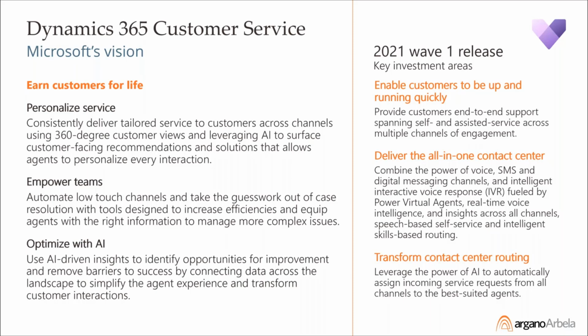They want to personalize the service. They've talked about how you can consistently deliver that tailored service, putting the custom into customer, and giving them 360-degree customer views. How they're starting to leverage AI and machine learning across customer service is really taking it to the next level, and they're really empowering teams now. You can see they've given us the ability to plug in chatting with team members and different teams inside Teams to get us the information.